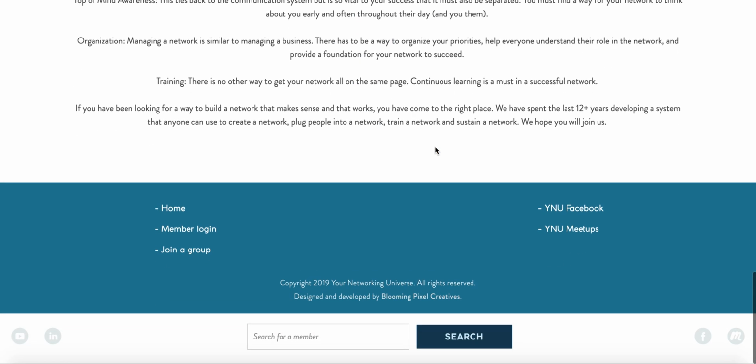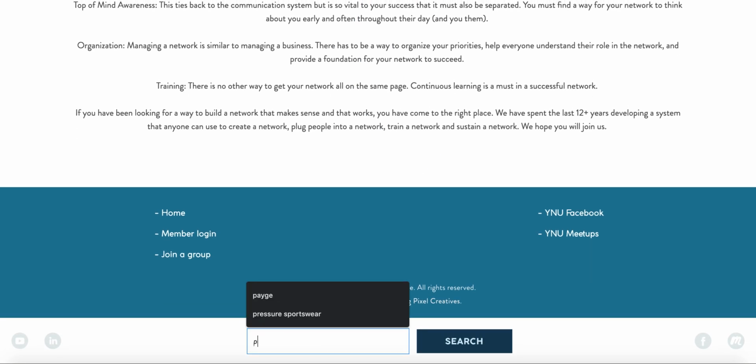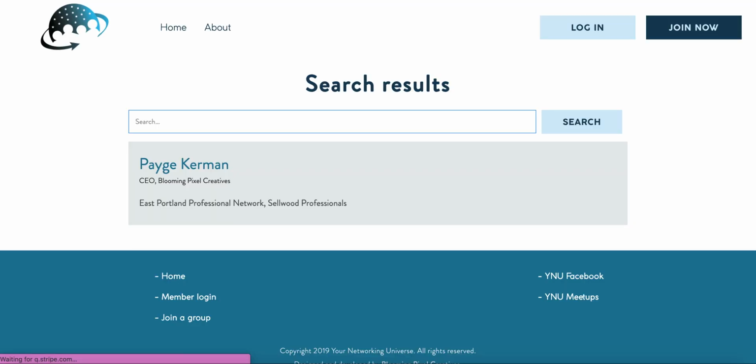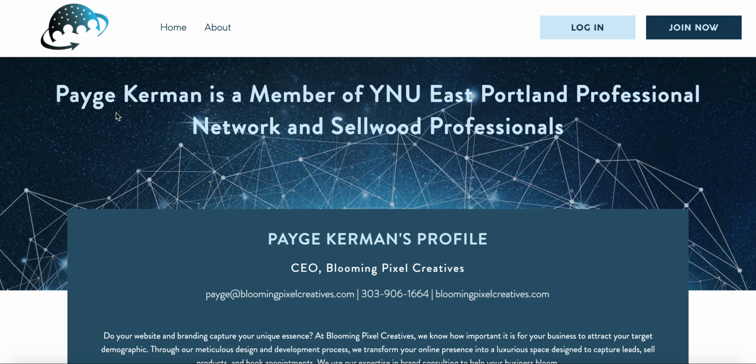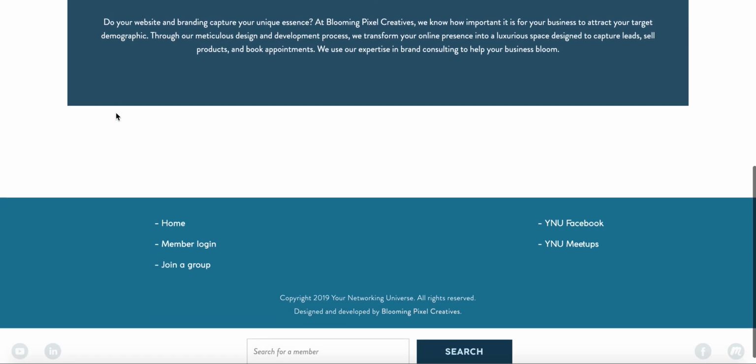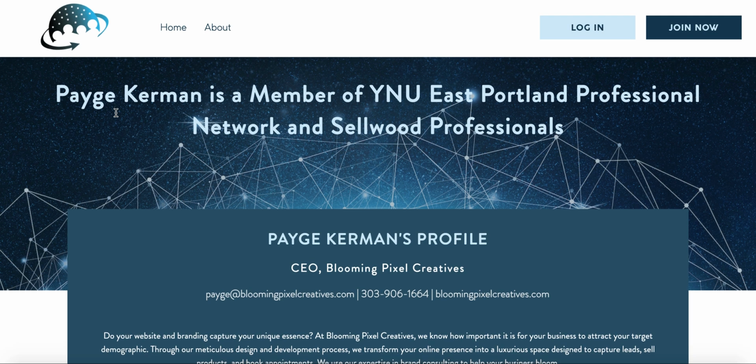To search for a member, all you have to do is type into the search bar and your results will be populated here. To view more of a member's profile, simply click on their name and you'll be able to view the profile of the person that has been set.